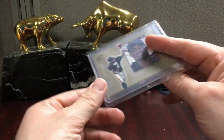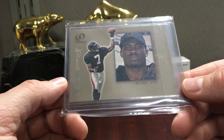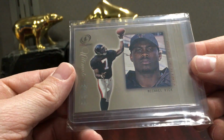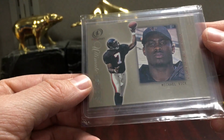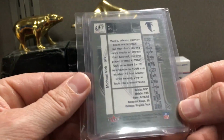Here's the mandatory. This was like $12, and it's not the base one, it's the ultimate. I wanted to see if I can get this slabbed for the master set. It's the 250. You can't really see it that well, but it is numbered to 250. It's a nice looking card. You got the throwing motion and the up close photo there.